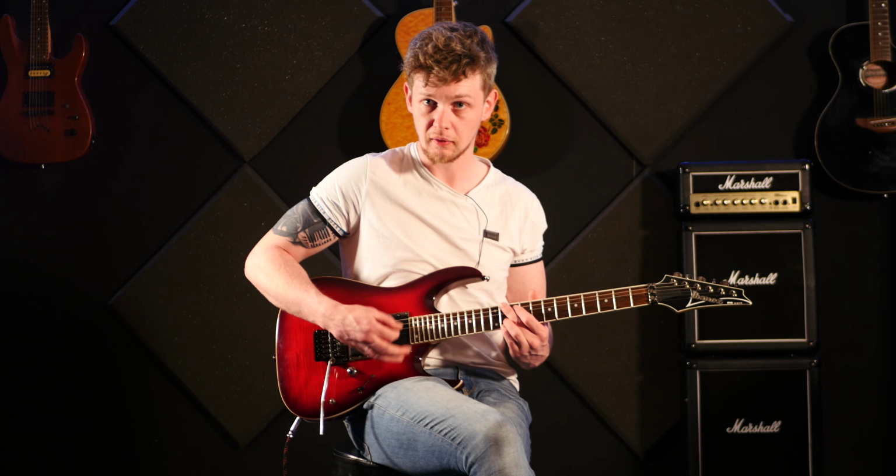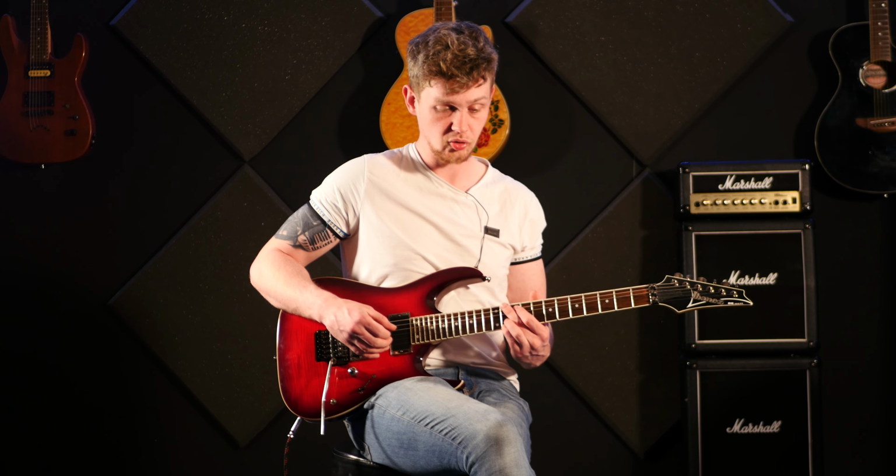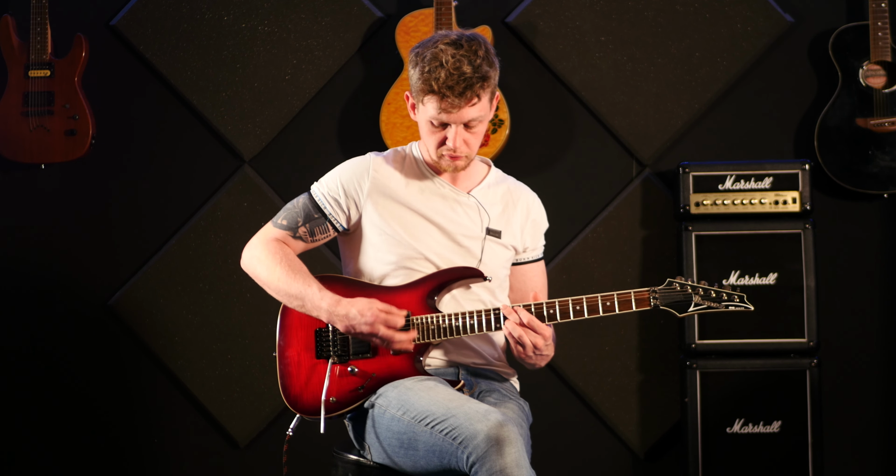You can hear it. Got the dead notes there. And then I've got this 11th fret ringing out. Yep. Like a percussive feel to it straight away, a completely different sound.